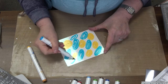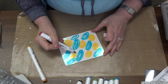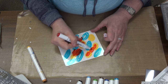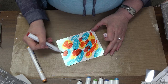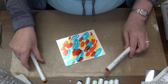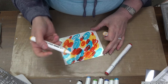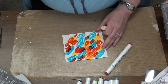I'm just drawing. No rhyme, no reason, not trying to be pretty. I'm going to let some of the colors blend into each other. Maybe a little more yellow. So now I've got red on my yellow. Oh no, what do I do? Scratch a piece of paper.